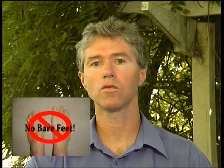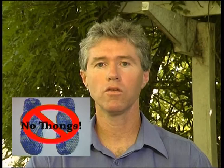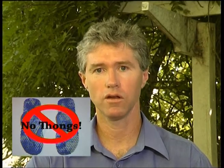General advice your podiatrist will give you would include such things as avoiding walking barefoot outside and indoors at all times because your feet would be unprotected. Also, avoid wearing thongs. We would ask you to wear shoes that fit you and protect your feet. The aim here is to avoid injury.